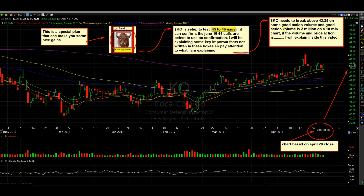Right now, at this point in time, KO needs to break above 43.35. It's very close on some good action volume. And good action volume is 2 million on a 10-minute chart. Now, if the volume and price action is not there as we are breaking above this level, then basically, I'm going to be explaining now in the video.